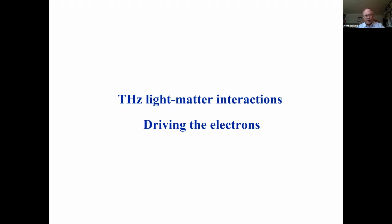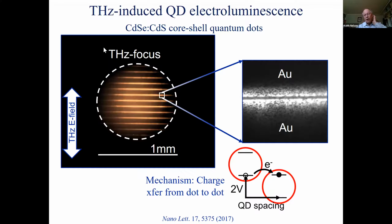So let's start with the electrons. Here's an example where you're seeing visible light come out of thin strips in between gold strips that are deposited on the surface. The gold strips are about 100 microns wide, and there's a 1 micron gap in between them. And just like that little gold structure that I showed you, in the gap, the terahertz field comes in, it's strongest right there. So all the light is coming out from the regions around the gaps. And what it's coming from are quantum dots, semiconductor quantum dots, that are just deposited all across the sample, but where the field is strongest.